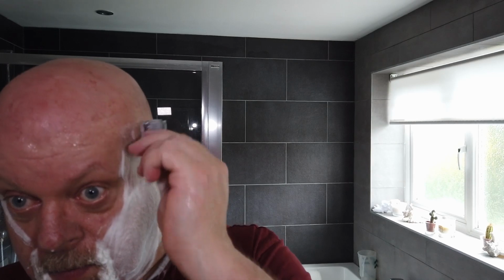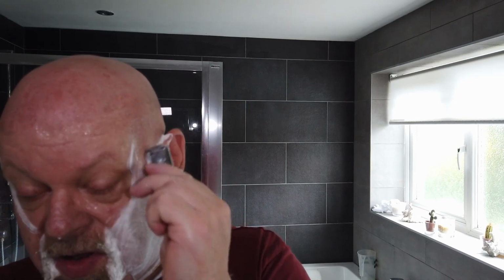So I think I've actually done this the wrong way around, but it doesn't matter. I'm probably going to go back to doing both sides the same way, because I keep getting confused. There's the cut from a few weeks back, so it's still there, it's still visible. So that might scar. But it'd be a very fine scar.